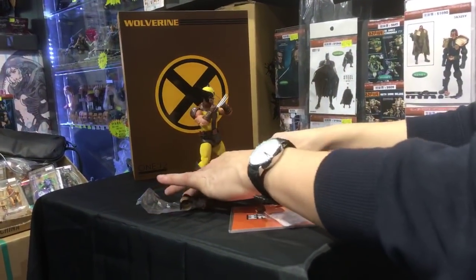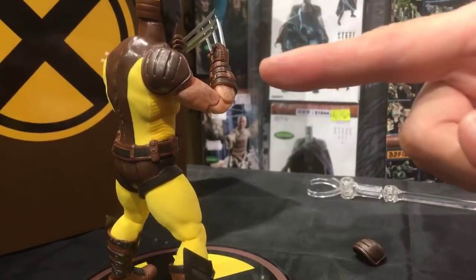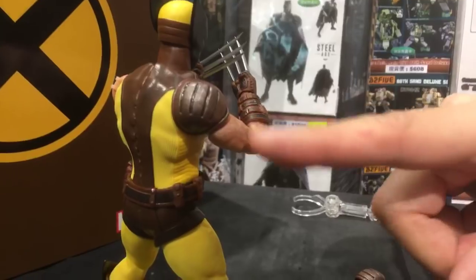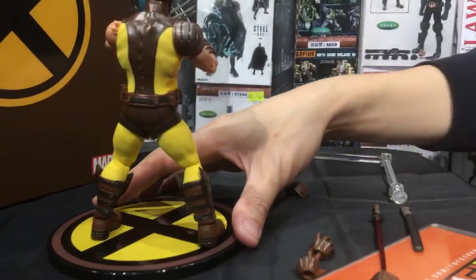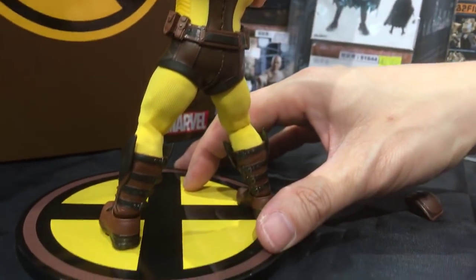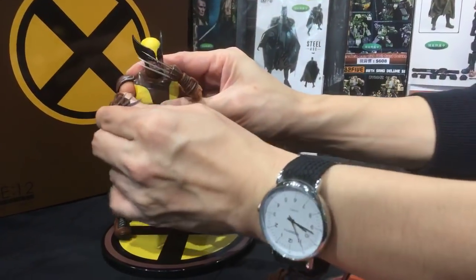So we have a turnaround. You can see Wolverine has a lot of hair, or fur, maybe we call it hair. If he has too much hair, we call it fur. All is sculpted, and they have some paint over it, making very good details on the arms. This is the shoulder fabric costume of Wolverine. Okay. So, yeah, very strong build Wolverine. Okay.